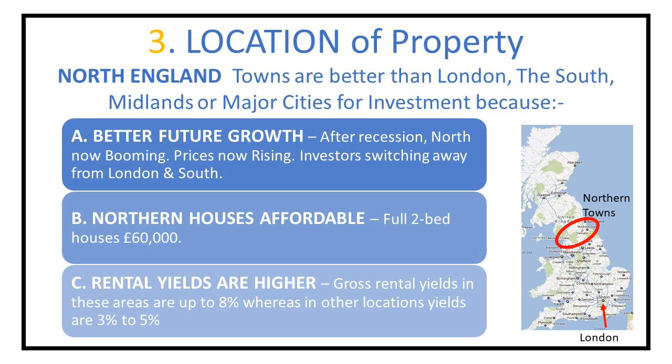Secondly, houses in the northern towns are affordable, and this is the only area where you can still purchase full 2-bed houses for just £60,000. In other locations, prices are much higher.